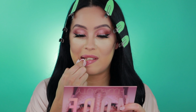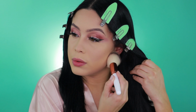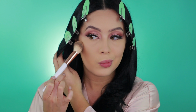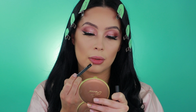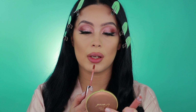With a makeup wipe, I'm just cleaning up my lips a little bit. I'm going to take off all of the excess powder. To bronze up my skin, I'm going to use the Too Faced Chocolate Soleil Bronzer. I'm going to go ahead and use the NYX Cosmetics London Lip Liner. And for lipstick, I'm going to use the Galactic Liquid Lipstick in Spice. This has been one of my go-to favorites.